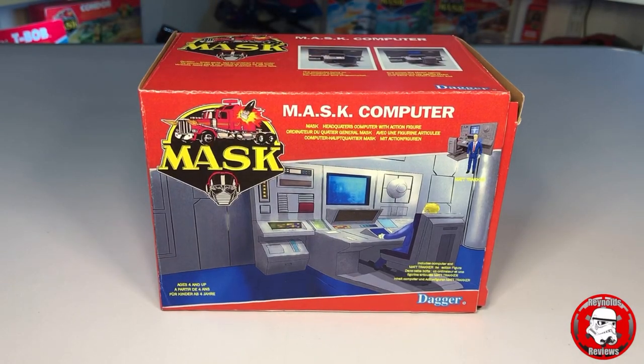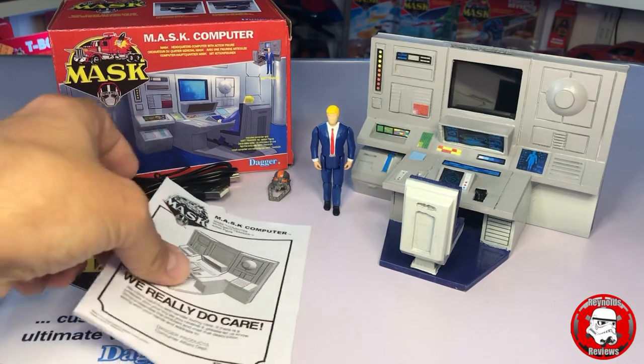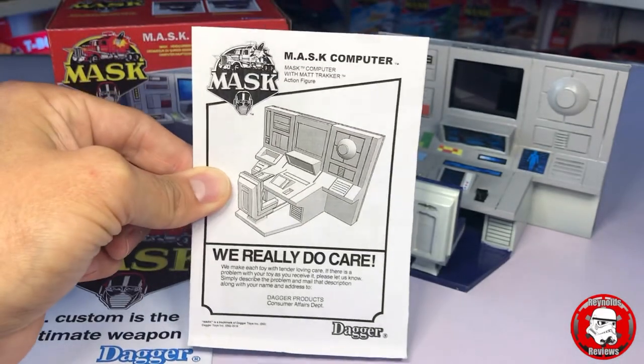But we didn't come to look at the box. Let's get this out and see what we've got. Okay, and here we go. As you can see, the playset is all unwrapped. Looks amazing, but you'll also see that we didn't just get the playset, and this is just how good Cliff Dagger's stuff really is. Not only do we get the playset, we get a custom box. We get our very own set of instructions. Again, we've got the Dagger logo there, so no confusion.